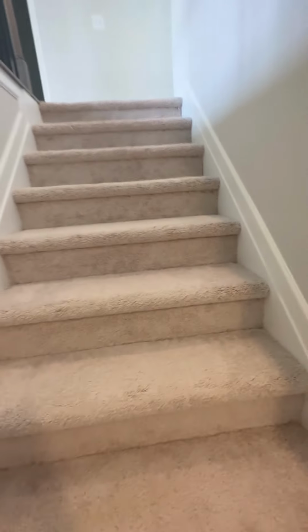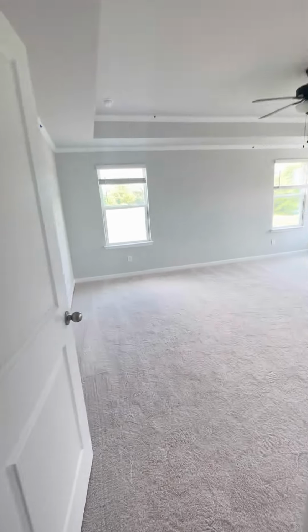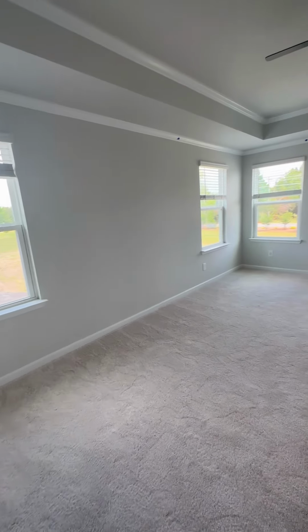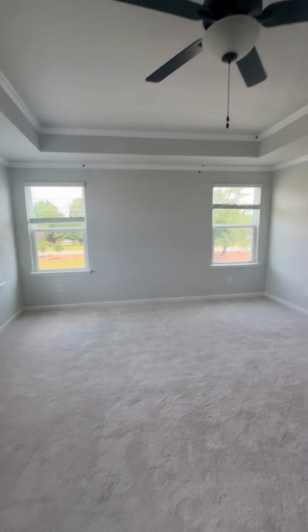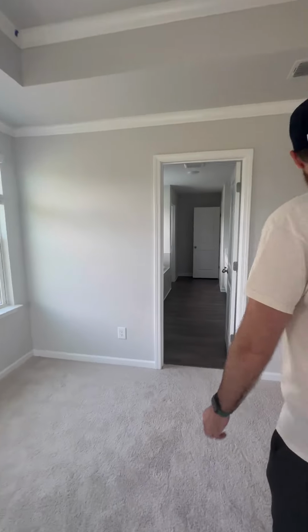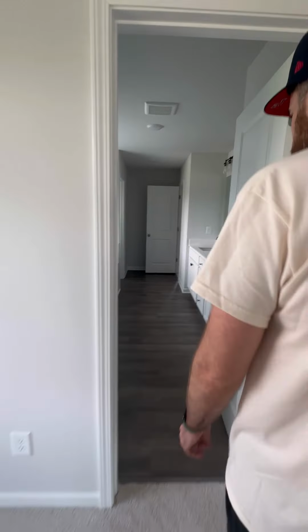Upstairs. I really want to see this main room. That's beautiful. Oh, it's pretty big. I was nervous. Oh, yeah, I like all the windows. I was just about to say that, for lighting. A lot of windows. Ooh, nice.